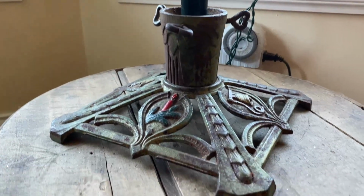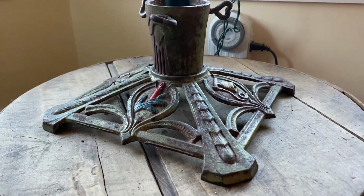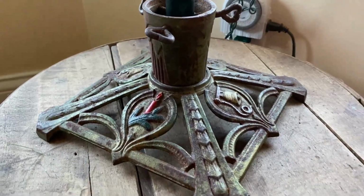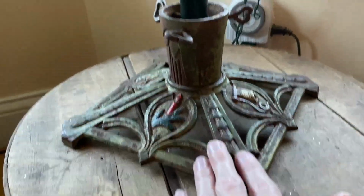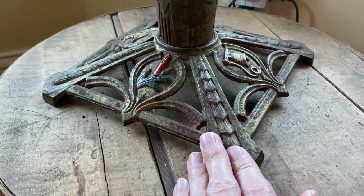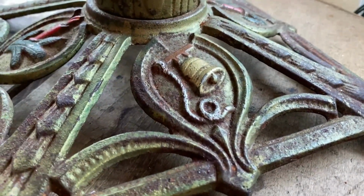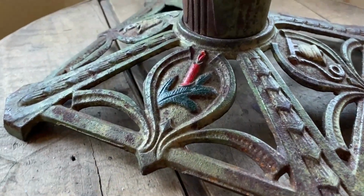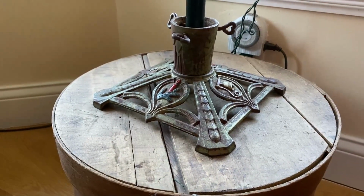And I decided to change out the base of the artificial tree for this antique cast iron base because I wanted something a little bit more decorative, and also I just wanted to be able to use this because I found this at an antique shop last year or the year before for $30, I think. And so I did want to decorate with it because it is really pretty.